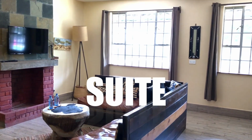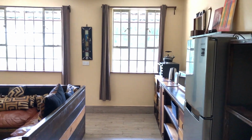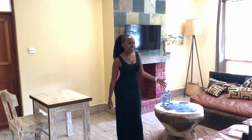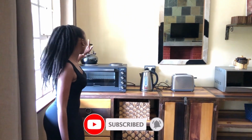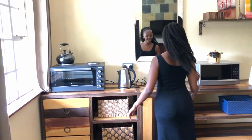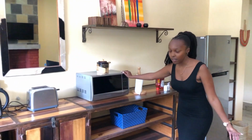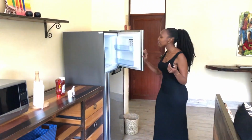Look, it's a chilling area. You can watch TV. There's a fireplace here. And then, of course, there's water. And then there's a kitchenette. The kitchenette is fully stocked. You can boil your water here, or make tea, or bake. Of course, there's a toaster. There's a microwave. Ketchup, of course. And then there's a fridge.